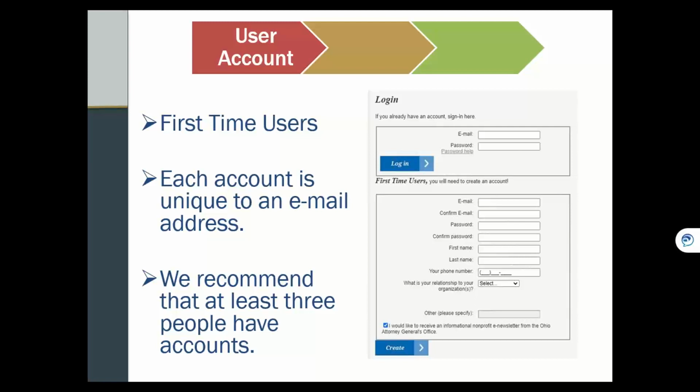Multiple people associated with an organization can have an account. So the CPA, the treasurer, the secretary, etc. Each person will have their own account, so it's going to be their email and their password. When a person is no longer associated with the organization, their account can be deactivated by sending an email to charitableregistration@ohioattorneygeneral.gov. You're going to include the name of the organization, the EIN, and the email address that you're asking to be deactivated.